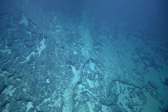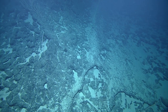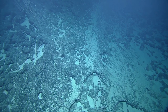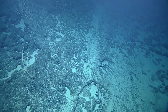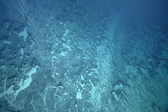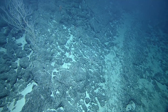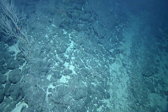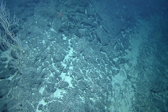Oh, we're almost at the top. Yeah, we are. We passed 1,700 meters recently. Yeah, look at that. We still have about 250 meters to go. Roger that. And then we're even going to have enough time to get to waypoint fish 6. That'll be great. Yeah, I think so.